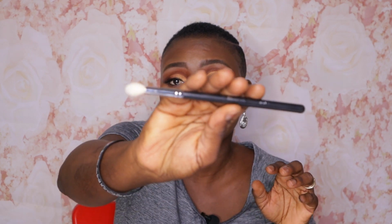Okay, now the next brushes I have here are my blending brushes. I think I will just talk about each. The first one I have here is my Morphe M513 brush, which looks just like this.